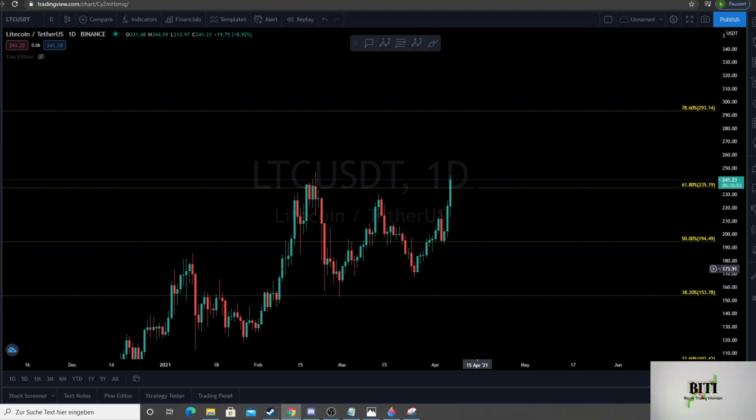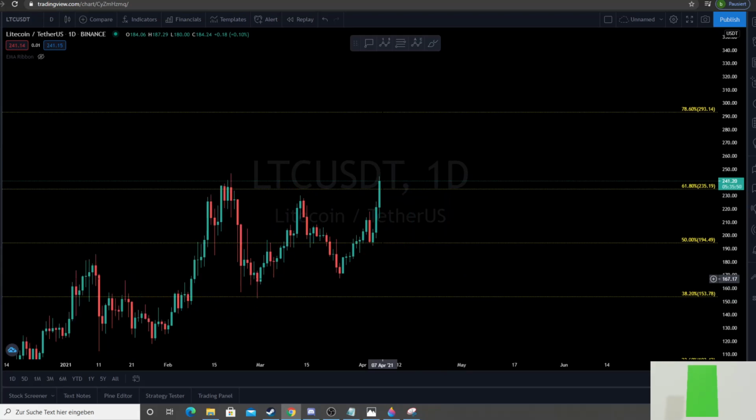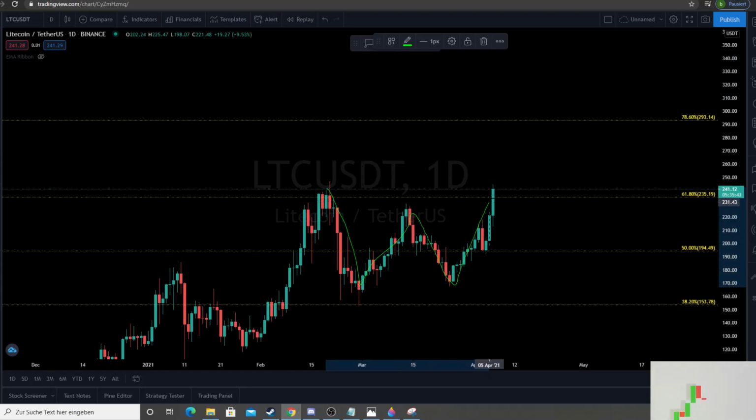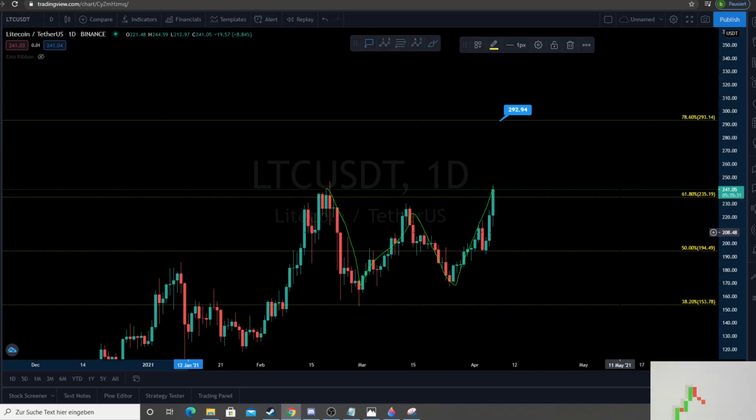a very nice thing. The next thing, guys, is we are making momentarily here a W pattern. And the W pattern is this one, to the downside, to the upside, to the downside, and now to the upside. Very nice. And if we can break out this W pattern to the upside, we have the next target to watch. And it's very possible to see this one. This is $292 for Litecoin, because this is the golden pocket. This is the 78.6 Fibonacci line, and it's very likely to reach this one here on the daily chart.